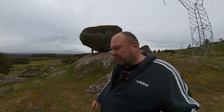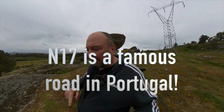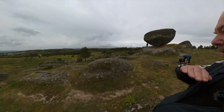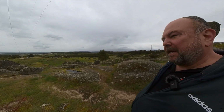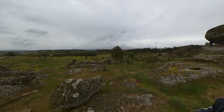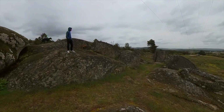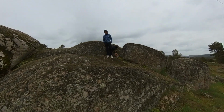Yeah, so we're about an hour's drive from my house. This is along the famous N17, and I think I've spoken in previous videos to you guys about the N17. A lot of Portuguese people call it the border or barrier road, and it kind of splits the country into north and south, although it is on a sort of diagonal up to the northeast, I suppose. So yeah, we're about an hour northeast of my home, and the N17 is a really nice drive. Lots of very interesting things to see along it.